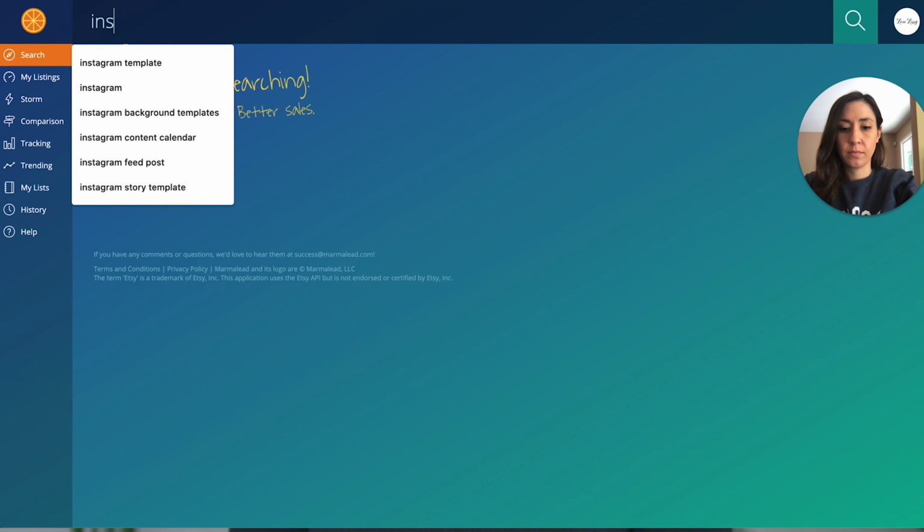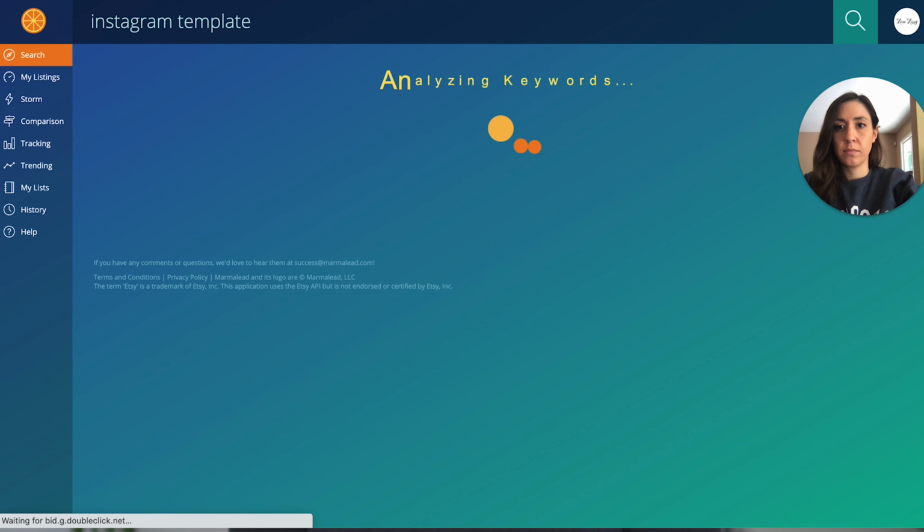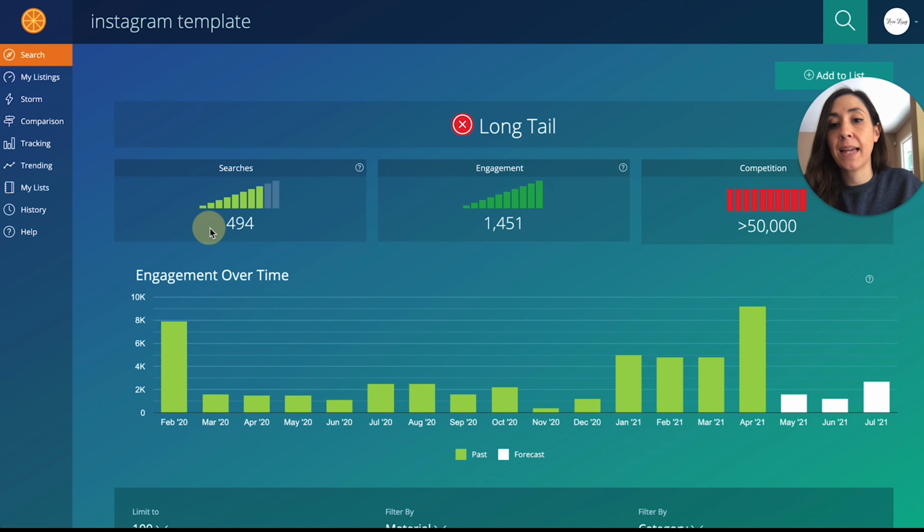So let's just say that you have decided to create Instagram templates and you are in the beauty niche. If you want that organic traffic or you don't have an audience yet, we are going to use Etsy to host our digital product because Etsy already has a built-in audience. And we're gonna use Marmalade to make sure that people are actually searching for the template that you're thinking of creating. So you're gonna type in the broad keyword of your template just to make sure that people are searching for it. So it's saying that there are 494 monthly searches for this keyword term Instagram template, and there are over 1,400 people on a monthly basis engaging with listings that use this keyword. Now, this tells me that yes, people are definitely searching for Instagram templates to purchase on Etsy.